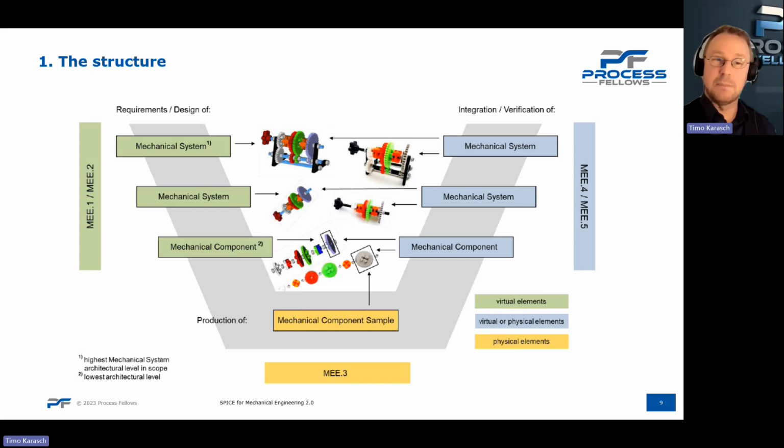The idea of the component sample production then is this transfer. So this idea of a component is transferred to a real physical product. And now we will start on the right side, and typically we have the same steps then on the right side. So a mechanical component will be verified against the definition of the left side, and every mechanical system will be integrated and verified against the definition of the left side. And this is why you see multiple levels, although there are only here the processes defined once in the model at the end.